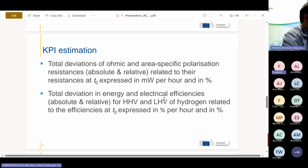Thanks for this. I have a question regarding the difference between AST and ALT. It looks to me that ALT is just a matter of time of the AST. So you are trying to enhance the degradation mechanisms, and the longer you enhance them, depending on which one you are trying to focus on, you will then end up at the end of the lifetime.